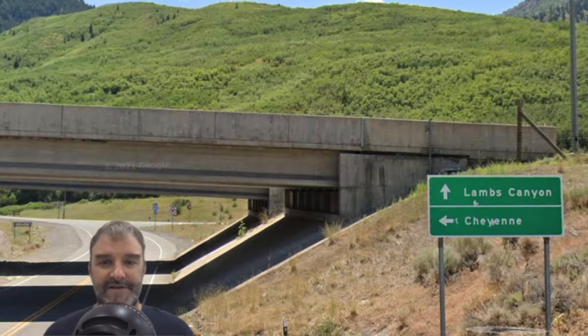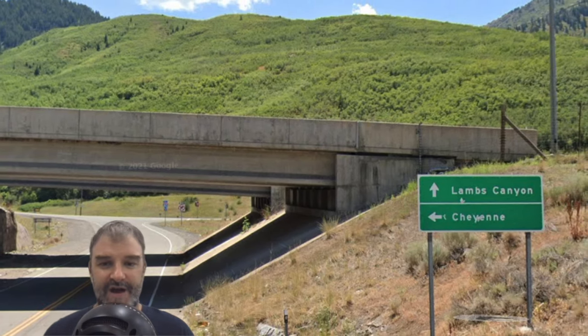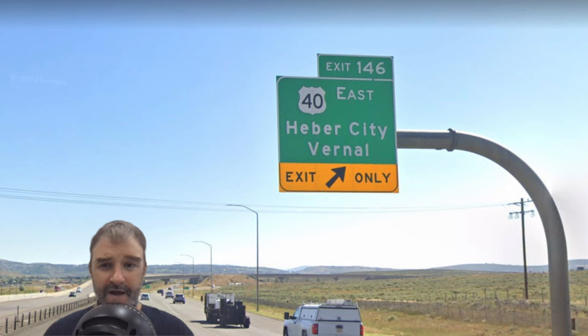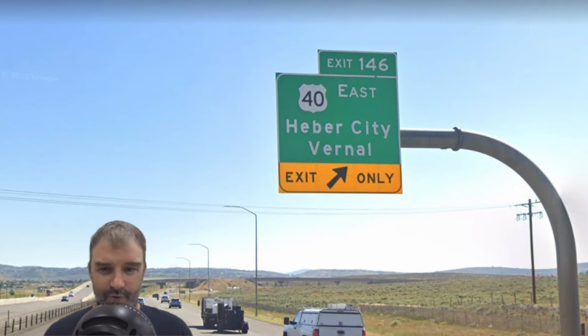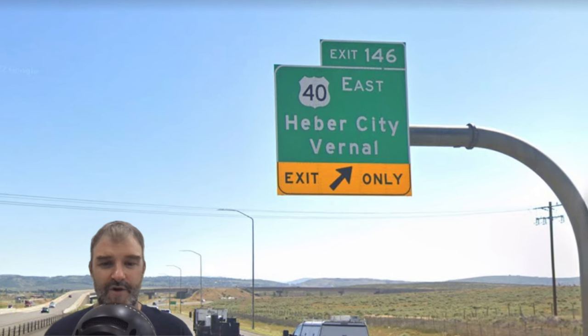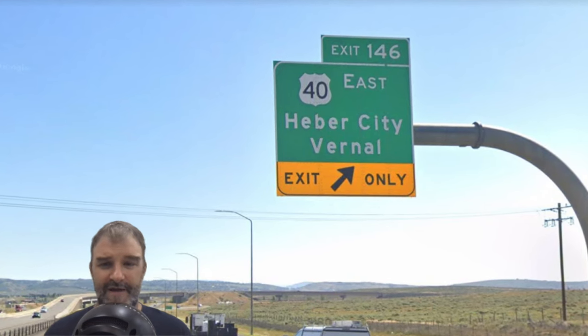And at random interchanges in Utah, they stick with this. Cheyenne is on the interchange ramps as well. Now we're meeting US 40. I've taken 80 from Salt Lake City to 40 here before, and now we're getting back to a section of 80 I haven't been to until we get to I-84, and then I've been there again.